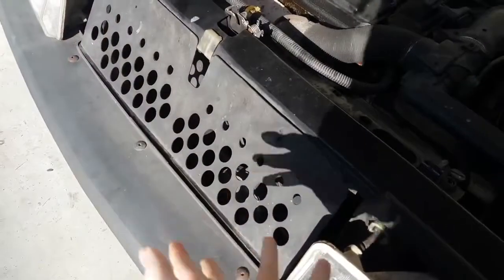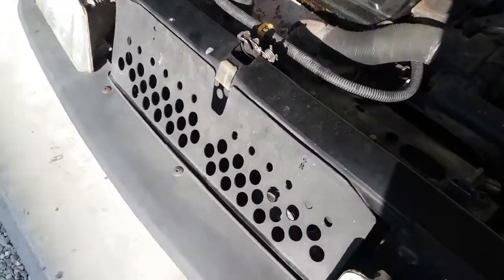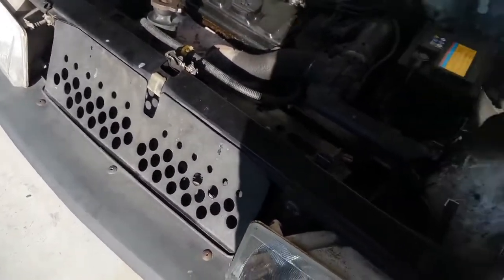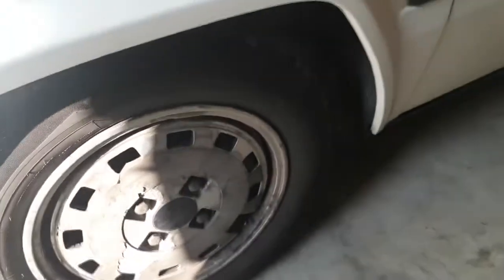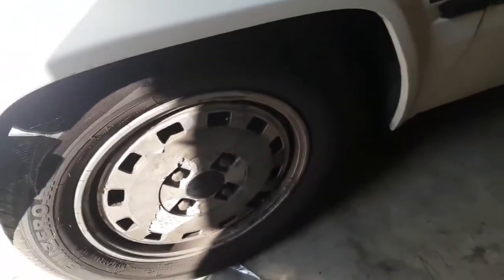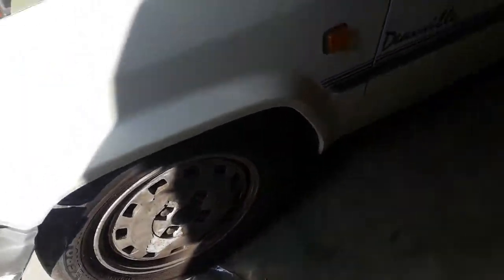Before there was an actual grille on the 1993 model, while here we have this weird perforated thing. Wheels are also slightly more knackered on this one. It has a plastic coating, but I'm sure that if we remove the plastic coating and just sand it up a little bit, because this is quite rough, polish it afterwards, I think it will look pretty good.